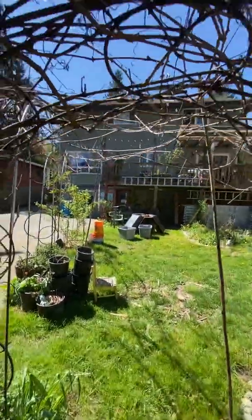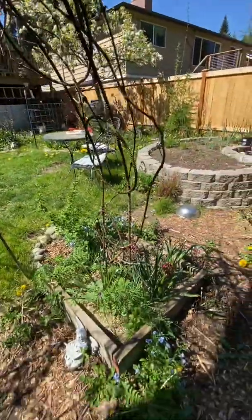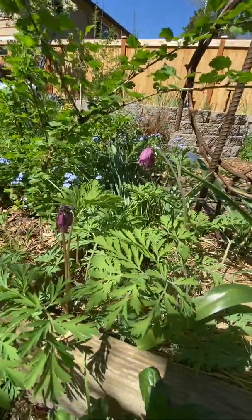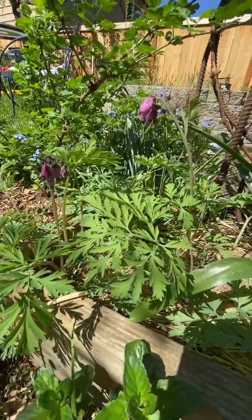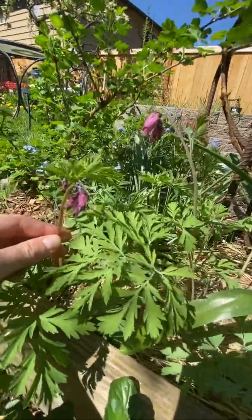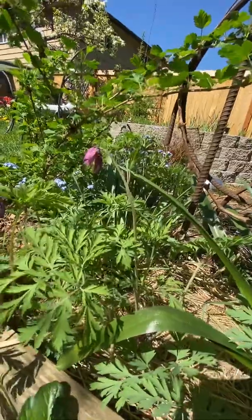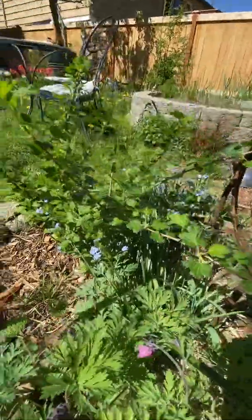This is a grape above me. More woodland bleeding hearts. This is the native one. The other bleeding heart is not native, and they look more masculine, where I feel like this looks more feminine and just more elegant. Here's the other gooseberry right here.